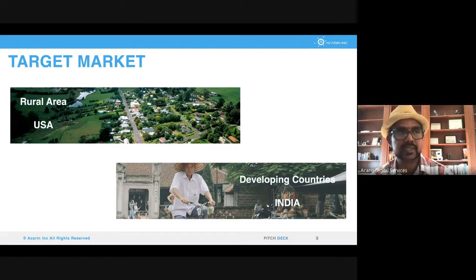It's already on trial. We have partnered with 2 potential clients, and we are doing the market trial, meaning how people are engaging with our platform, what can be monitored, what the challenges are, the technical challenges, the data challenges and the user challenges. That is being conducted right now in India.